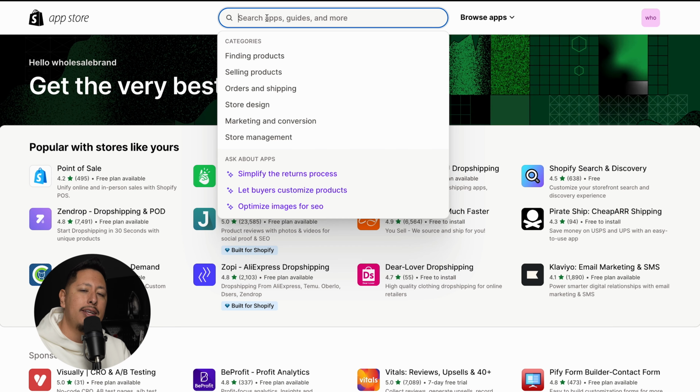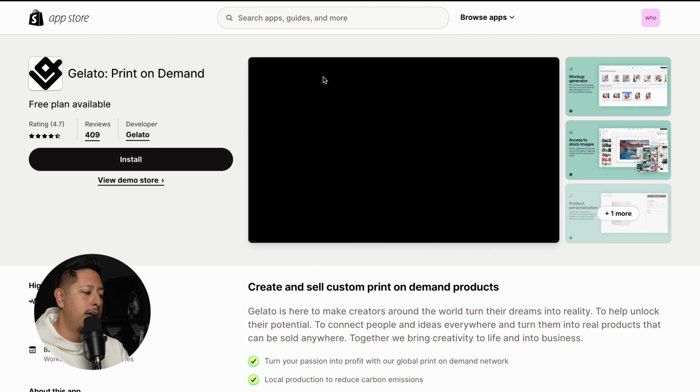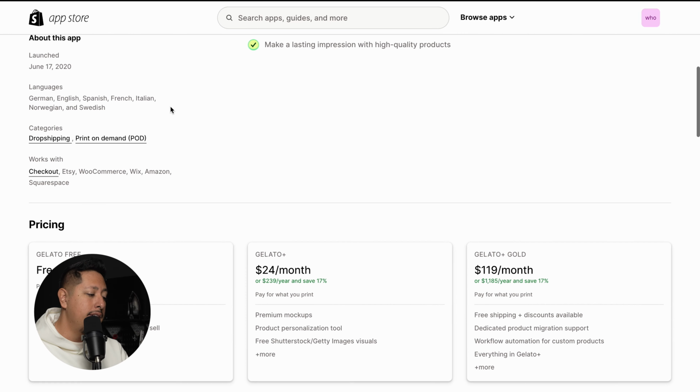Or if you followed the links to create a Gelato account, chances are you already have your samples or you've been looking into it. So all you got to do is connect the app to the Shopify, and now the two are communicating with each other. So for this tutorial, we're going to connect the app after we already have an account. So what we're going to do is we're going to head on over to Gelato by looking it up in the App Store. They got different tiers.